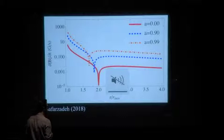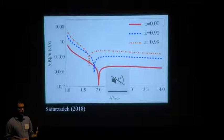But the strengths of these fields, when you do the equations, you'll see that this kind of scales as M to the minus 2.